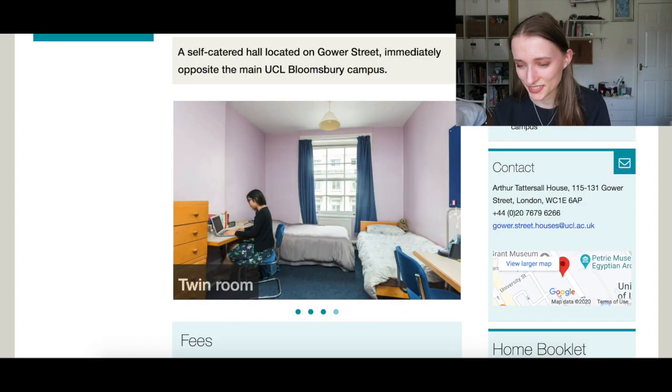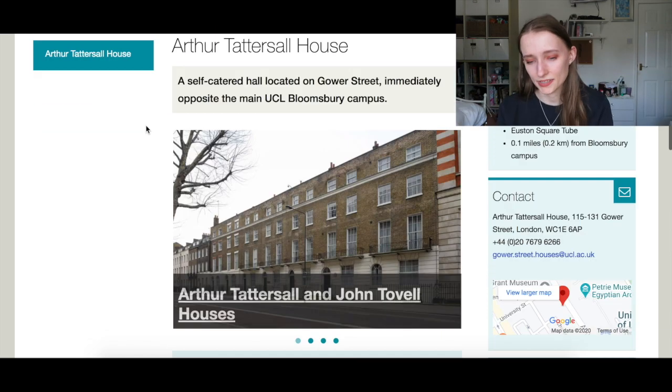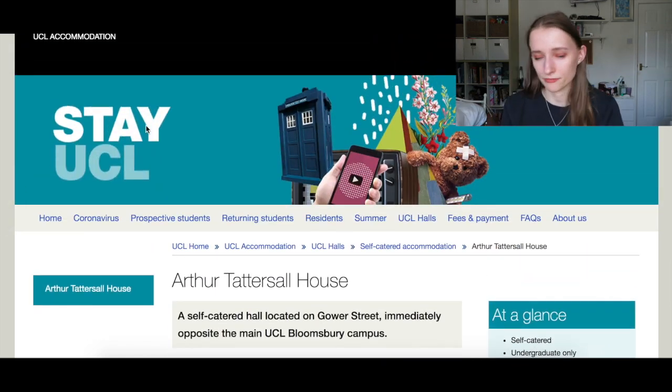I may have to revise my ratings of the other ones. UCL goes down because it's self-catered as well, isn't it? Yeah, UCL goes down. Okay, 5.5 for UCL.